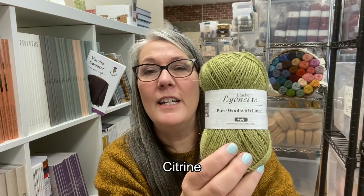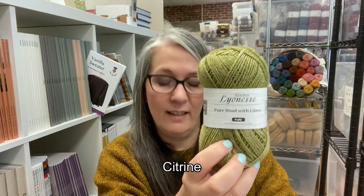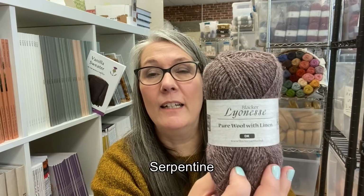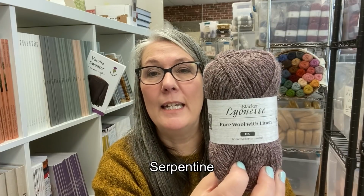Lovely. And this is citrine. For a bright color, it's very muted. And did I show you this one? I think I did. This is serpent. Wait, what's this? This is serpentine. Ignore what I said. This is serpentine.